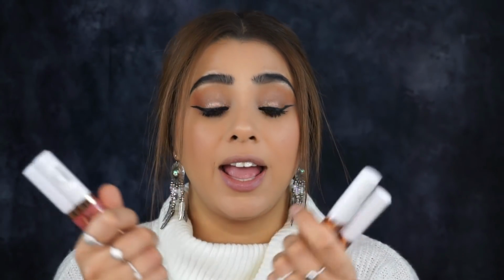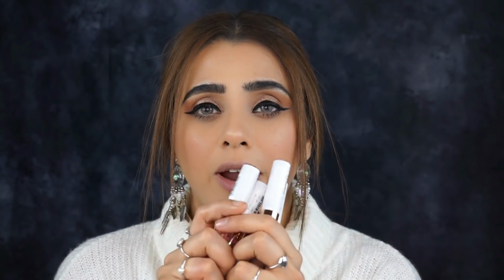So today I'm talking to you guys about the Essence lip glosses. These are Essence Plumping Nude Lip Gloss. They come in 4 different shades. Okay, let's just talk about a few things first about this product, then I'll go through the swatches with you, all the glosses on their own, and all the glosses on top of different lipsticks.